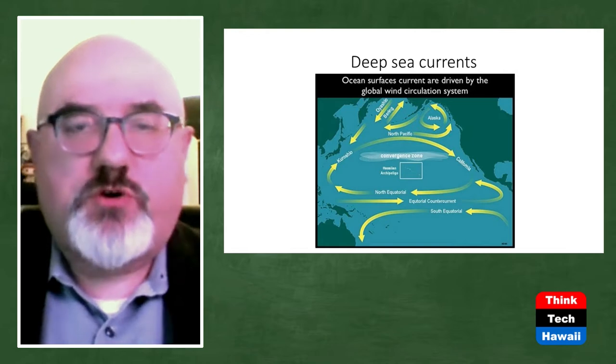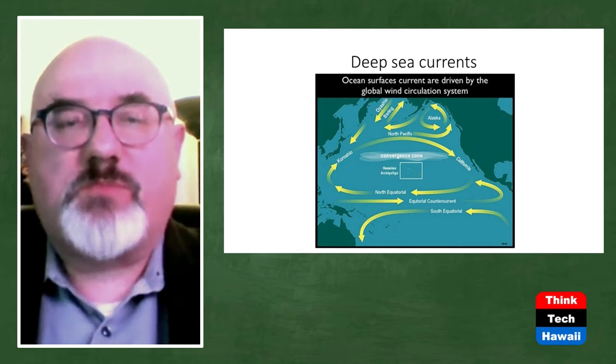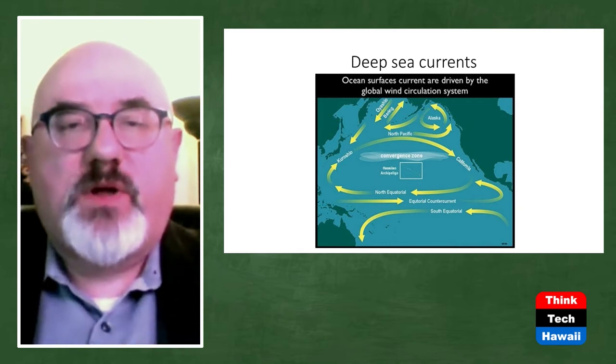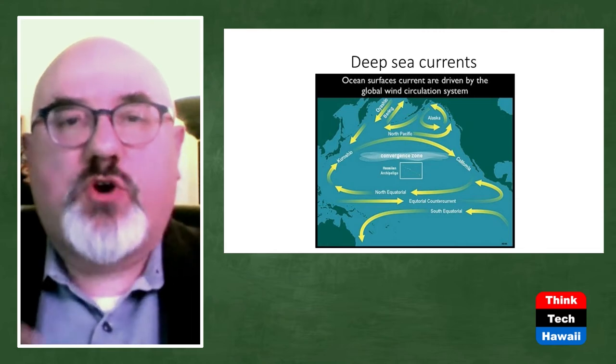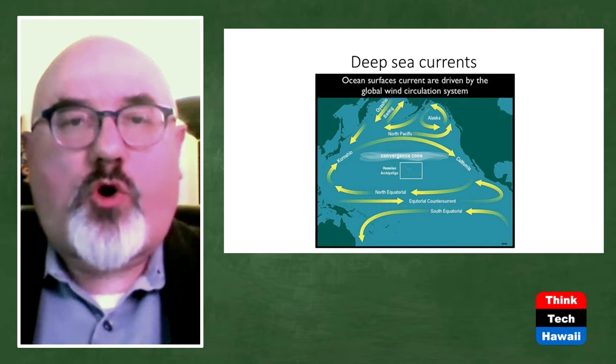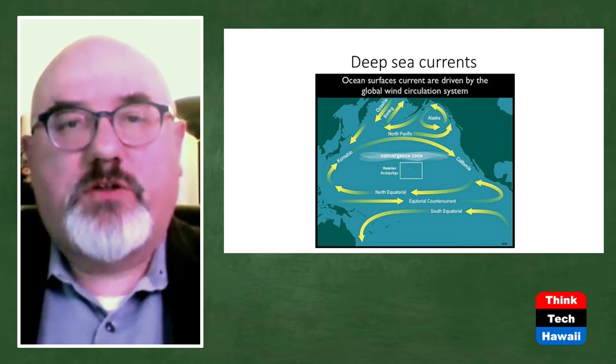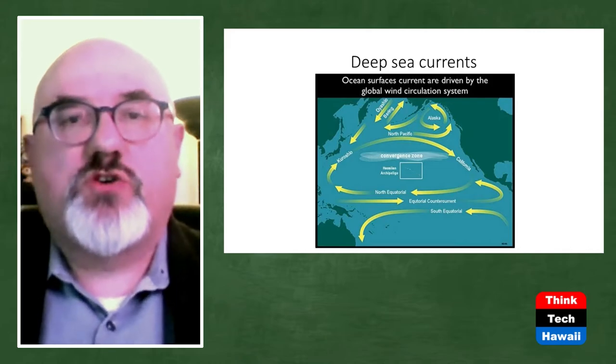Now, around a lot of the islands there in the Pacific, there are a number of islands where these deep sea currents bring up nutrients from the deep depths and bring them up near the biozone around these islands. And that's really what all the coral and all the animals and the fish are eating in these coral reefs. These are nutrients that are brought up by these deep sea currents into that biozone.